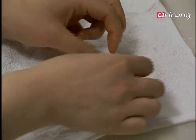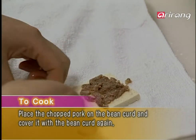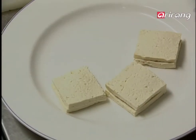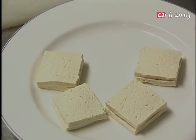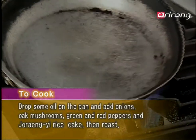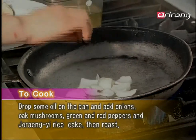On the bean curd, place the seasoned pork and cover it with bean curd again. Isn't it quite similar to a sandwich? Sobak means food with relish inside. Aren't you curious to know when the prepared vegetables are going to be used?